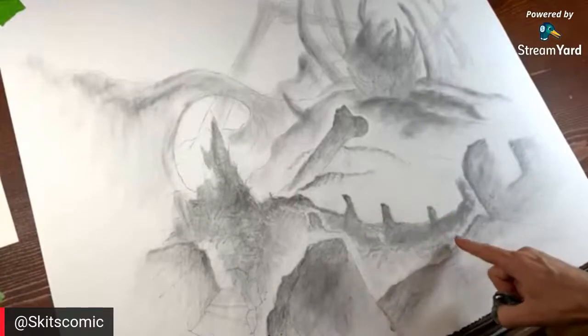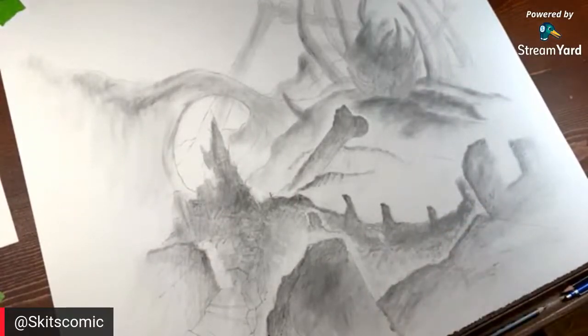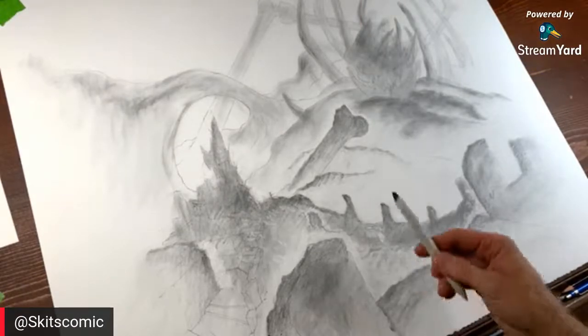Again, we got some interesting textures going on right there because of using this eraser. I'm really excited by that. That makes me feel good doing that sort of stuff.